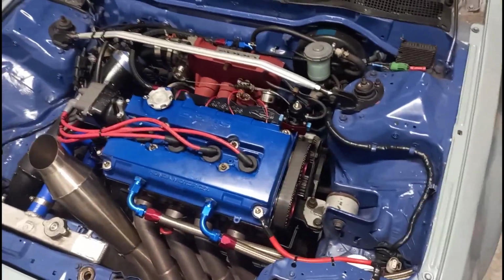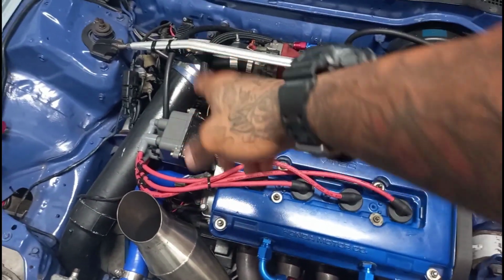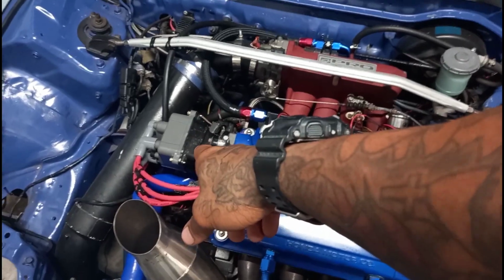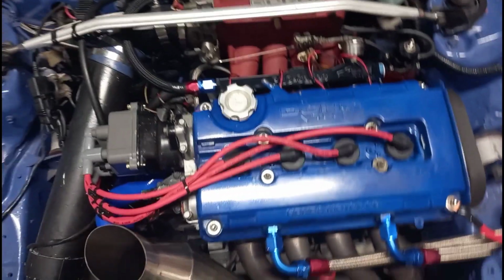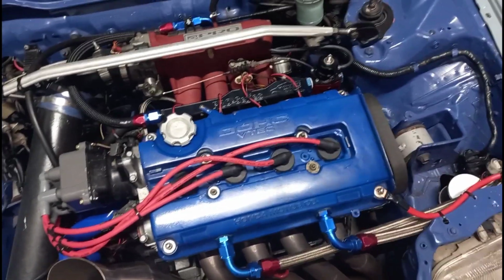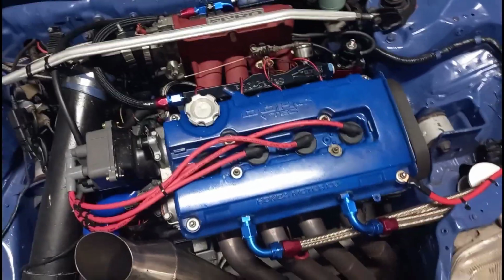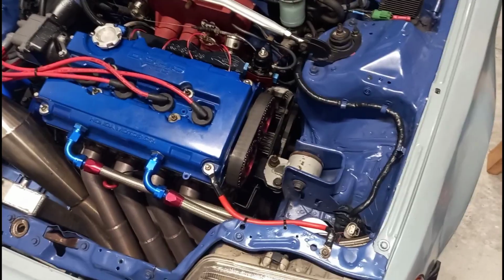So he's saying I'll make more power once we figure out this distributor problem. Actually, I'm going to replace it with a new one. He wants me to get an OEM distributor, so I got to go find one of those. And I'm gonna swap the cams out, get the engine degreed again, and then we're gonna put it back on the dyno, and everything should be perfect at that point.